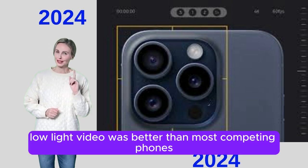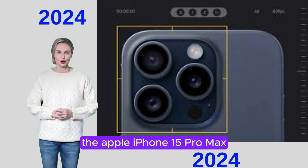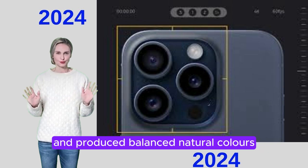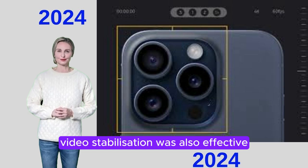low light video was better than most competing phones. When shooting in low light, the Apple iPhone 15 Pro Max delivered very nice and accurate exposure, and produced balanced, natural colors, along with good levels of detail. Video stabilization was also effective.